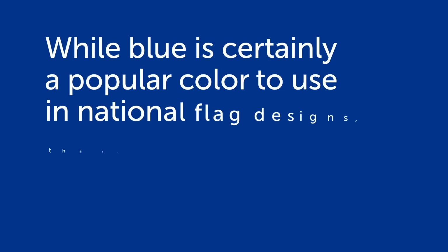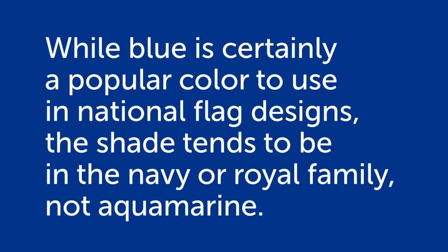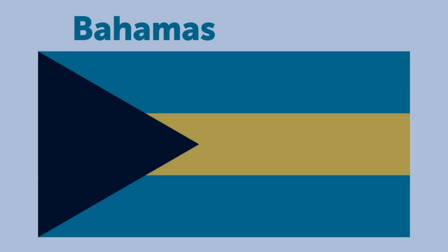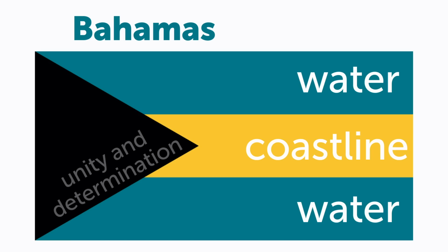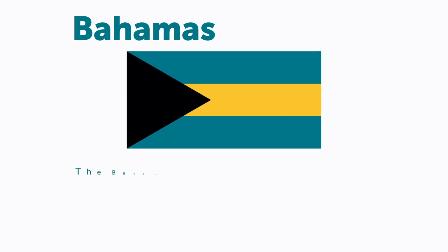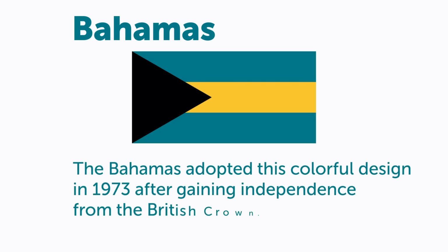While blue is certainly a popular color to use in national flag designs, the shade tends to be in the navy or royal family, not aquamarine. The Bahamas is completely unique on that front, with this shade on the flag representing the water that surrounds the islands. The yellow stripe in the middle represents the coastline, and the black triangle on the left symbolizes the unity and determination of its people. The Bahamas adopted this colorful design in 1973 after gaining independence from the British Crown.